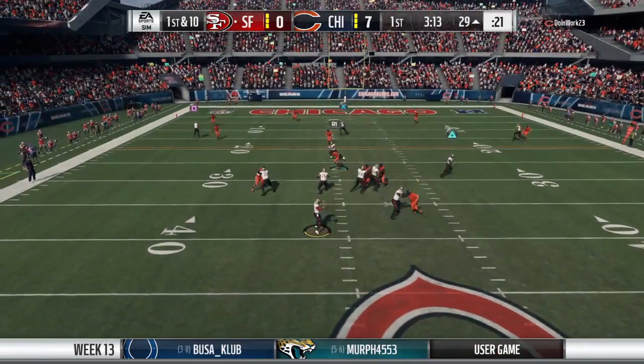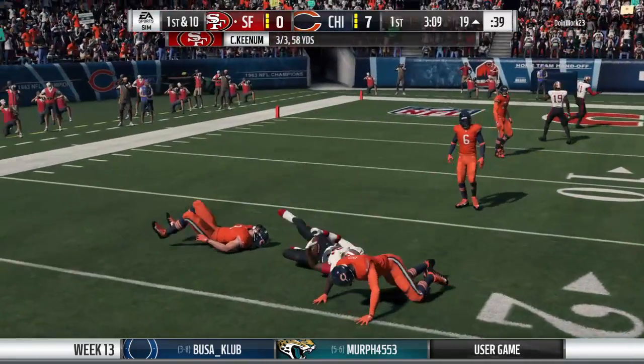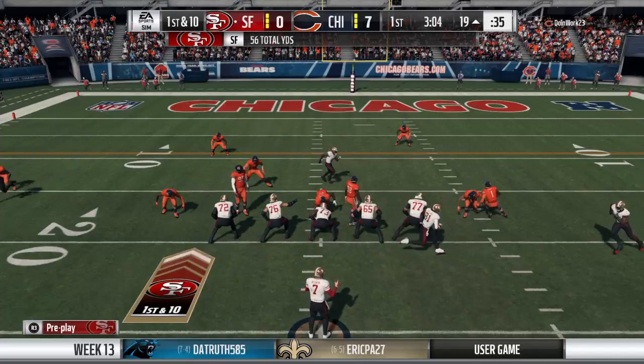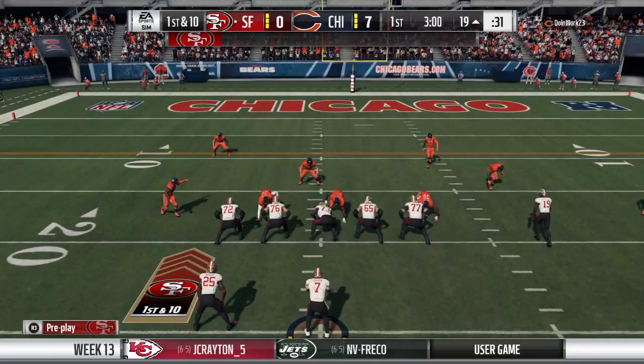First and 10, Keenum. Caught left side, Williams. And inside the 20 before he's brought down. They get 10 more there, and I believe that'll be enough for another first down.